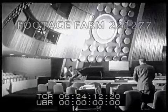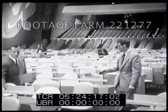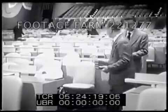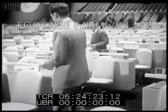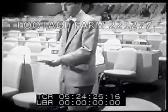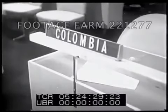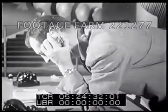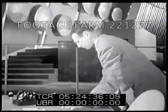As the delegates and their advisors will be seated, final preparations are made. Documents for today's discussion are distributed. The delegations are seated in alphabetical order and are identified by the names of their countries. Each country has one vote. Earphones are tested, for through them the delegates hear the speeches in five different languages.